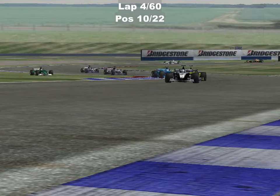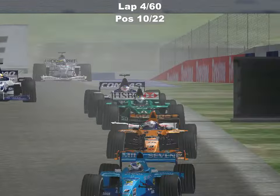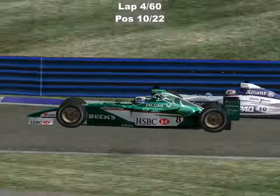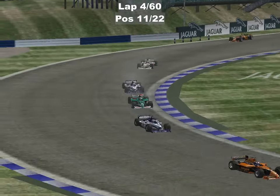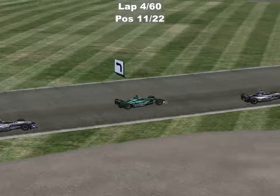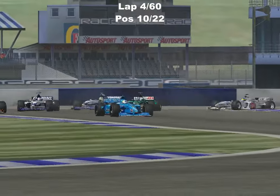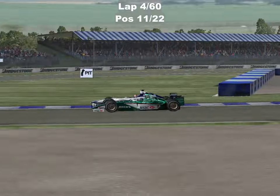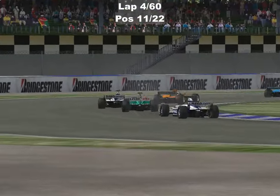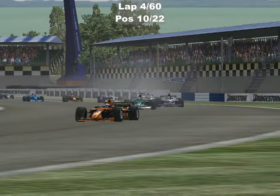And whoa, where's Mendoza going? Mendoza completed a move there on Button, but I guess he got distracted by the whole Mika Häkkinen incident, and yeah, he has to let that position go. Probably he got distracted by the whole blockade that formed there, and had to give up the position because he got it by going on the grass, but now he's gonna try to challenge Button again, try to hold it around the outside. Don't think that's going to work, but Button swings wide and Mendoza is through.